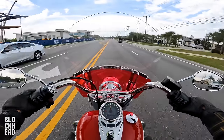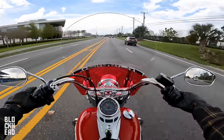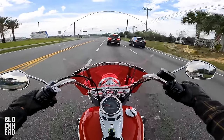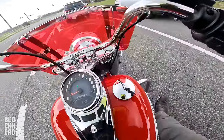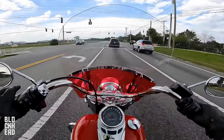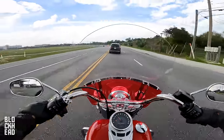I think it's sounding good. So grunty. Engine braking. Butter smooth. Seriously, is it a double? No, it's a single-sided disc. But the brakes feel great. They're very, very touchy.